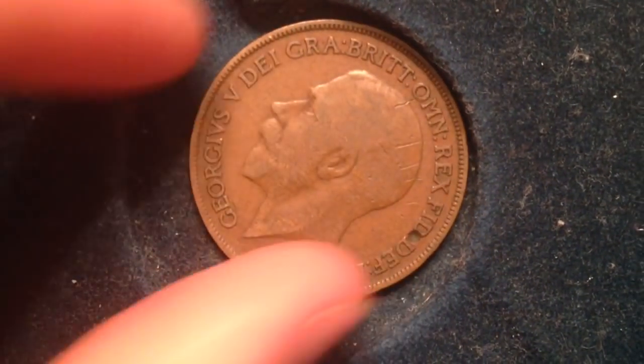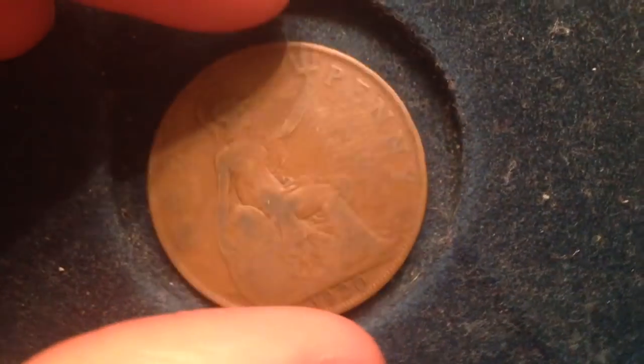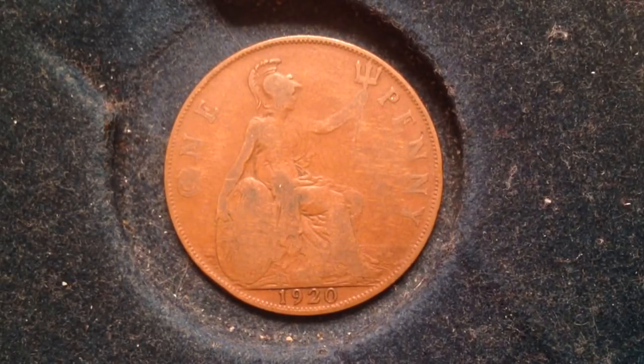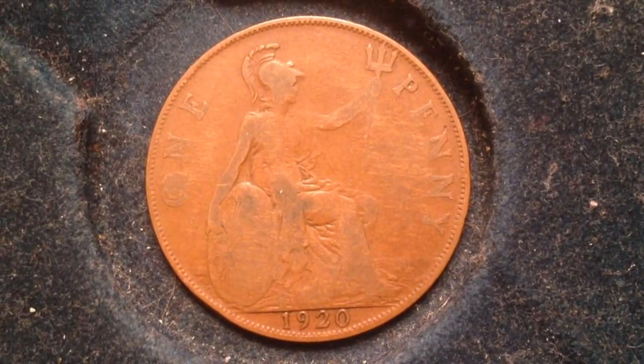So this one is from the series of 1911 to 1926. The one that I particularly have is dated 1920. The coin itself is the 1 penny. 1 penny is worth 1/12 of a shilling, which is worth 1/240th of a sterling, I believe. LSD, I think, is London sterling dollars. So these were made before the United Kingdom switched over to the decimal system.